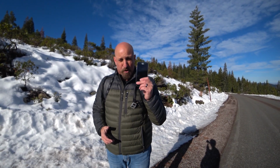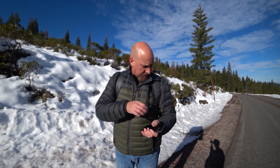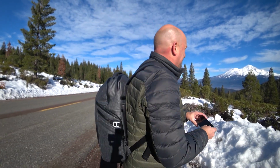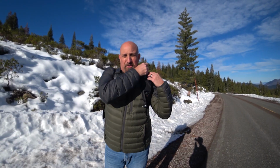So here's a really cool thing about this backpack: we all hike with our phones now because we get our equipment in the back. So what we're doing is we're taking a lot of pictures with our cell phone. It's got a great little pocket right here on the shoulder strap that I can actually put my phone right in here. What a great feature that this is, and I can strap it down to where it's nice and secure, and I have my phone right where I can get to it.